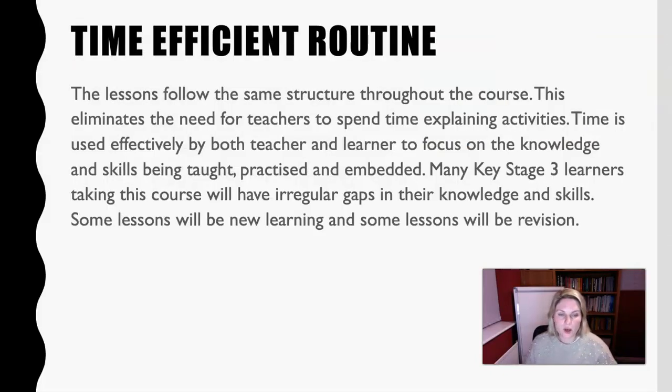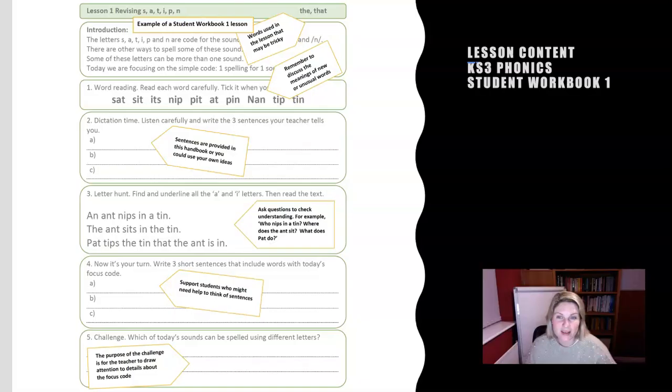Time efficiency. So time efficiency is a really big thing when it comes to phonics teaching being effective. The lessons follow the same structure throughout the course. This eliminates the need for teachers to spend time explaining activities. Time is therefore used effectively by both teacher and learner to focus on the knowledge and skills being taught, practiced, and embedded. Many Key Stage 3 learners taking this course will have irregular gaps in their knowledge and skills. Some lessons will be new learning, and some lessons therefore will be revision. And that's fine, there's nothing wrong with that.